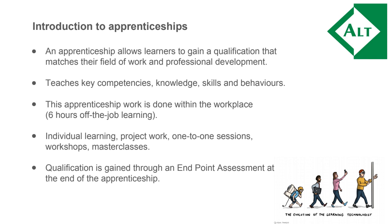Along the way as well, we usually have master classes, so that's a real great opportunity where we kindly have some experts give up their time, and they have particular sessions on things like learning experience design, or it might be data analysis. And again, gives the apprentice a great opportunity to then go and learn a bit more about it and then try it out in the workplace.